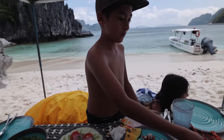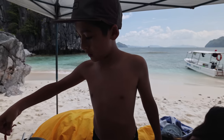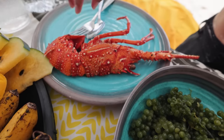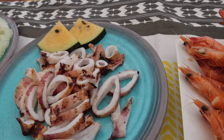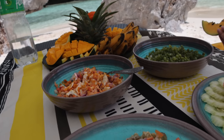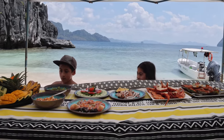Knox, what are you having first, buddy? Lobster. Half of the lobster, actually. Yeah. Look at that. You know me. I'm all about my business. No apologies. Can't believe this moment. I'm free.